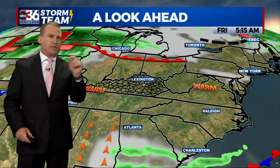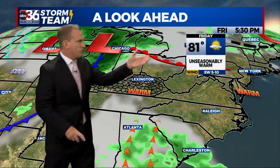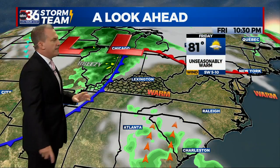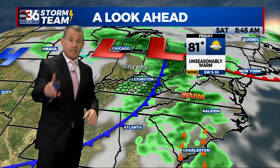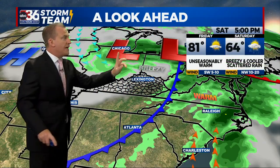Still looking good on Friday. We've talked all week about how this frontal boundary is going to slow down enough where we'll squeeze in another unseasonably warm day. Then it moves through overnight. That cuts down on the strong storm threat. And then we've got some upper level energy, cool and breezy.